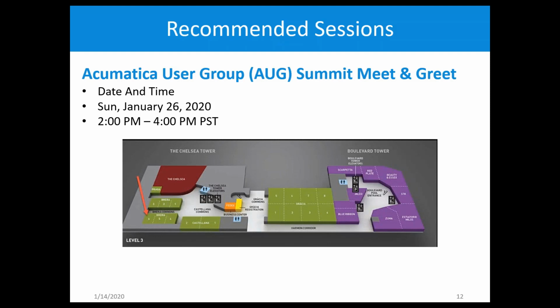I think that is actually running in conjunction with another mixer, should I say, that Acumatica is putting on. Adrian, maybe you have some more information on that, but you should definitely stop in at some point between 2 and 4 to check that out. And I think we might have additional information up on our blog about the user group, or probably on social media, but we'll definitely put that as a follow-up to you, with a link where you can get additional information and sign up to attend.